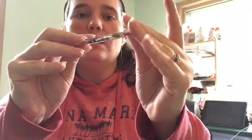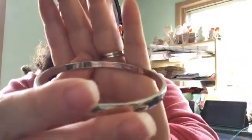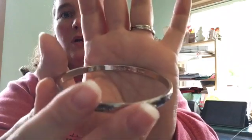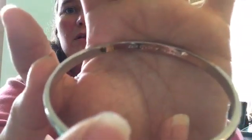This is, ooh, Kate Spade, New York. Kate Spade, New York. I don't know why I keep trying. I feel like if I get it at just the right angle, maybe you'd be able to see it. But just a silver bangle, Kate Spade.